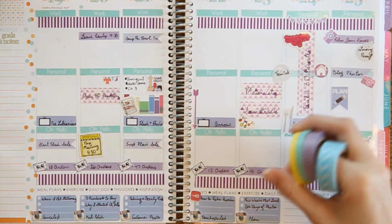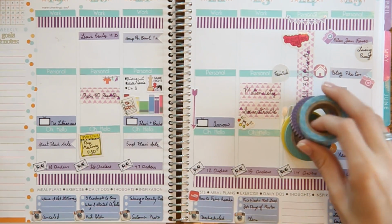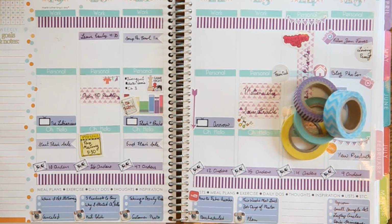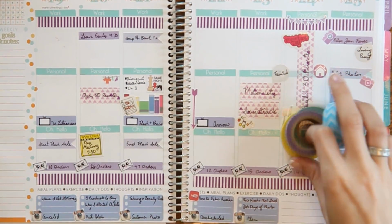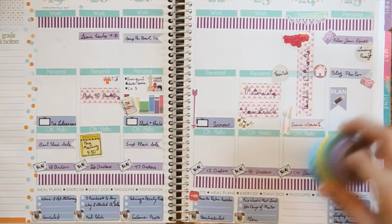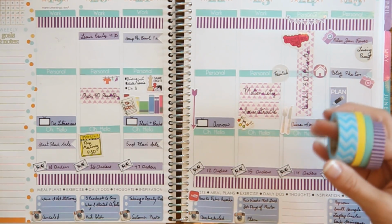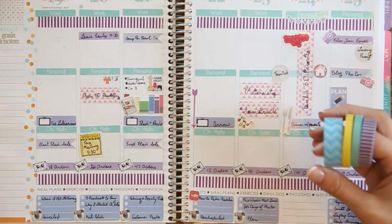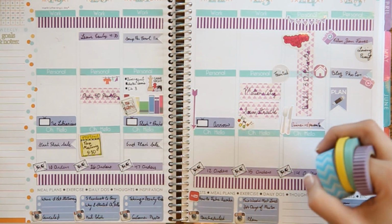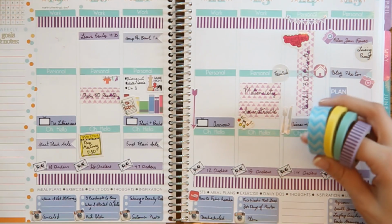Starting out, I thought I needed so much. I thought I needed every single color and every single pattern, and I had so much washi tape that I have never used. So I ended up getting rid of a lot of it, giving it to friends, just getting it out of my collection because that clutter is unnecessary. So pick some colors that you know you're going to use or that are coordinating with your Erin Condren. I know that the horizontal layouts have a lot of neutral warm tones, like natural colors, so just pick a set of washi tape from Michael's or something that matches that.